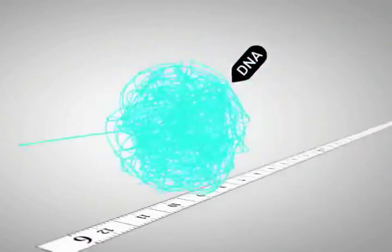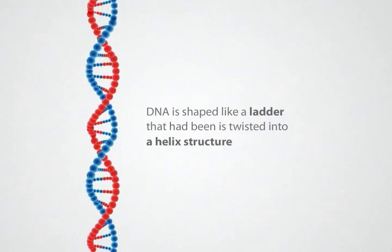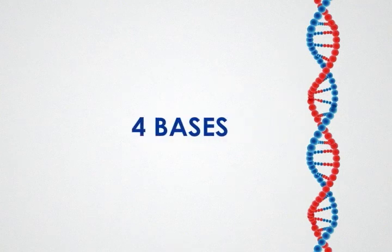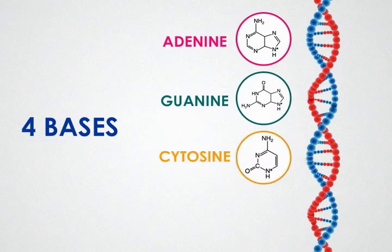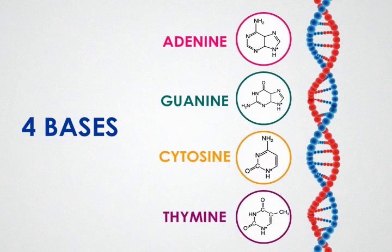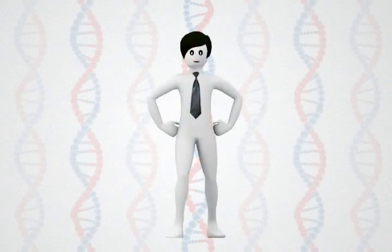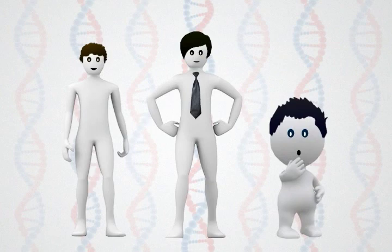If you were to unwrap the DNA helix structure, it stretches up to 6 feet. DNA is shaped like a ladder that is twisted into a helix structure. The steps of the ladder are made of 4 chemical bases called adenine, guanine, cytosine, thymine. The entire DNA chain repeats itself with these 4 chemical bases. The sequence determines your phenotype, such as the color of your hair, whether it is straight or curly, your height, the color of your eyes, and others.